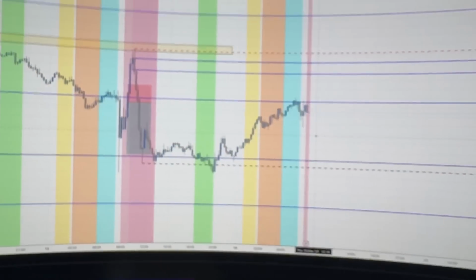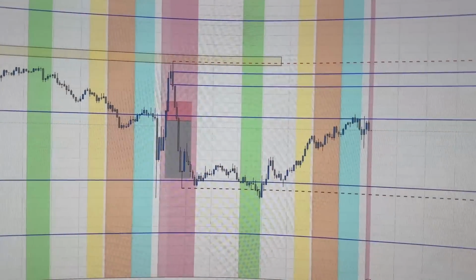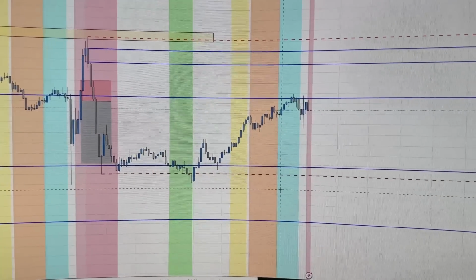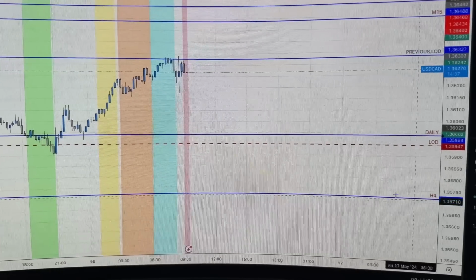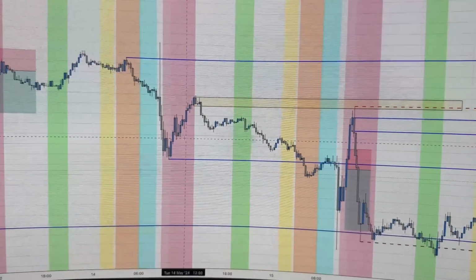So check this out, guys. Now it is New York session, like I said, and I'm expecting USD CAD, this is USD CAD on the M15 time frame, to continue giving a movement to the downside, which is gonna be this H4 demand. Now, why do I say that? If we break this down, look at this.